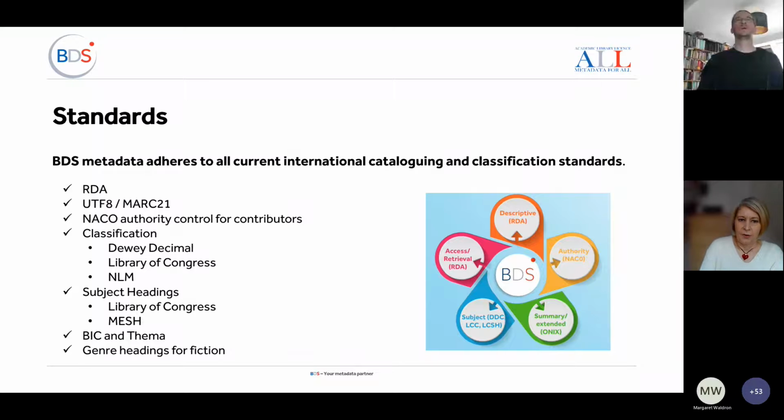As you would expect, the records adhere to all current agreed international cataloguing and classification standards, so they are RDA compliant. We can supply in UTF-8 or MARC-8. We do name authority control for contributors. We can supply Dewey, Library of Congress, or other classifications. And at the moment, we're using Library of Congress and MeSH subject headings. Because we're supplying to public libraries and also into the book trade more generally, we also have BIC and Thema headings, and we have our own genre headings for fiction, which we can supply if libraries find those useful.